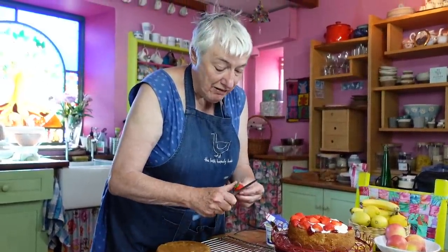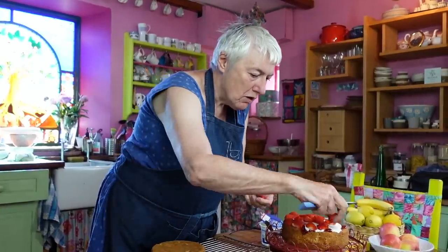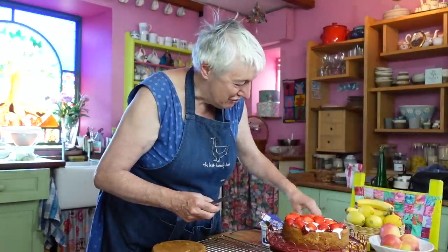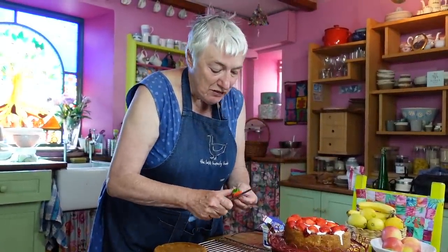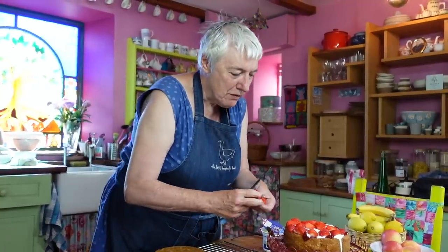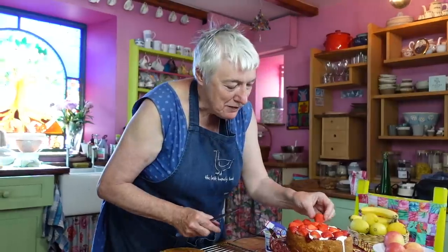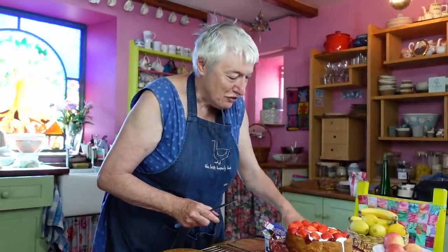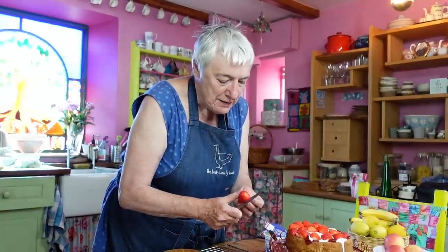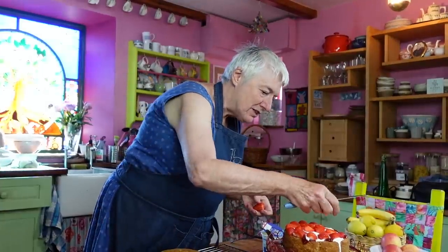Assembling the cake at the very last minute. So hot out there, so hot. Because it's got fresh cream on, we're going to have to eat it all today. That's not a third each though. That would be silly. I'll just put some in a tin and Anna and John can take it home with them. So I'm just filling the middle with strawberries, making them look pretty around the outside.